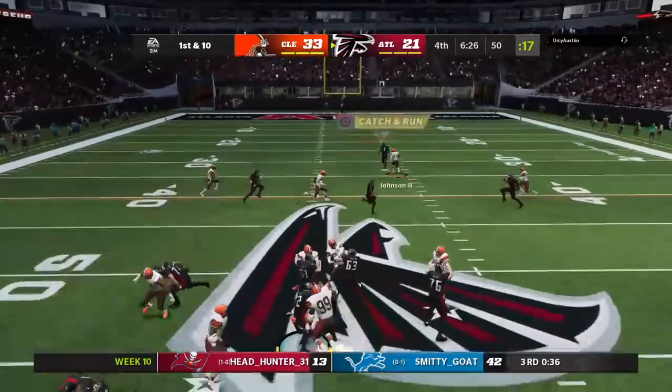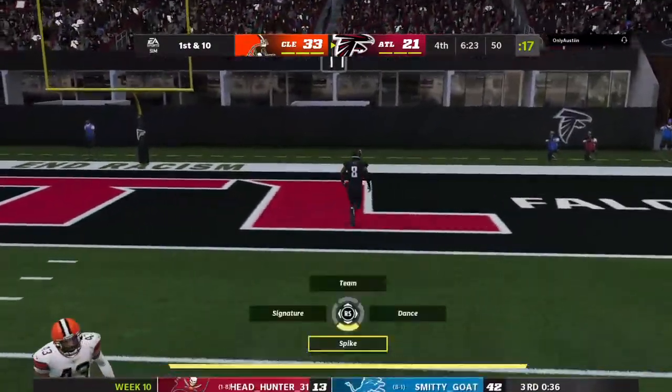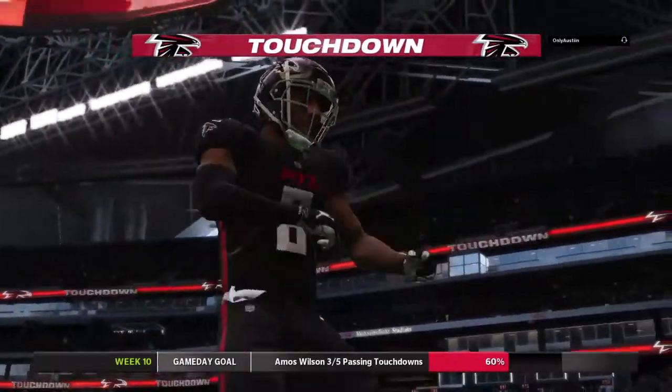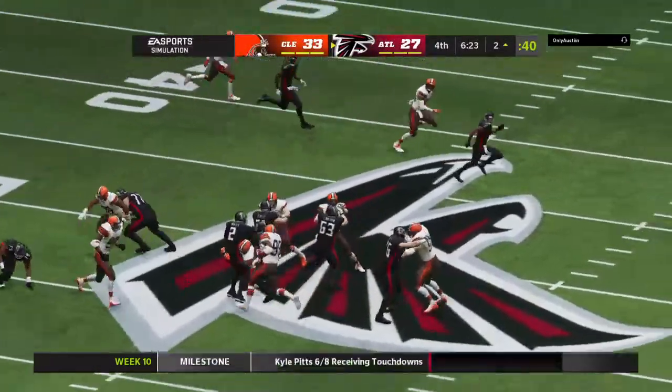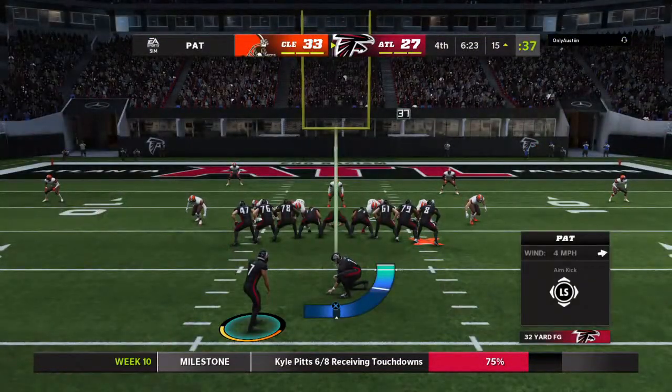Mariota now from the 50. He's going to loft one deep over the middle. He's got him in. Complete. Touchdown, Falcons. Kyle Pitts, his 6th touchdown of the season. And the Falcons have made it a 1-score game again here in the 4th.